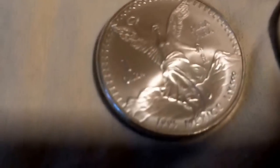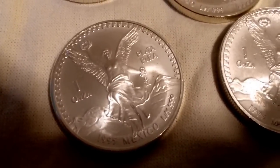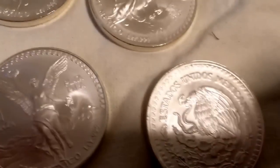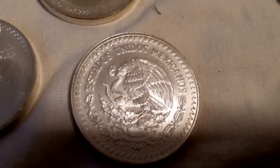The mintages were pretty fairly low. I think the mintages on these were half a million. That's a pretty low mintage, all things considered. But it's a beautiful coin, of course. They make great, beautiful coins, the Libertads. And I always love that back. Beautiful back of a coin.